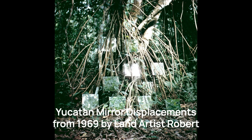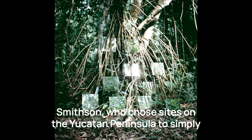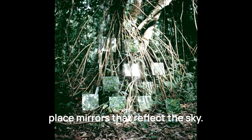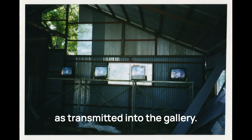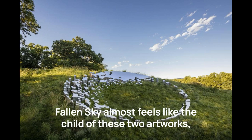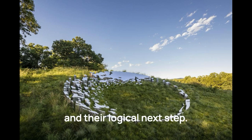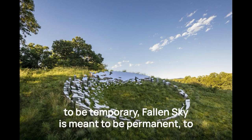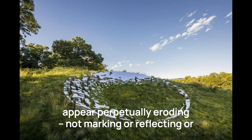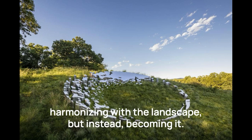For example, the Yucatan mirror displacements from 1969 by the land artist Robert Smithson, who chose sites on the Yucatan Peninsula to simply place mirrors that reflect the sky. Or Yoko Ono's Sky TV from 1966, a live video feed of the sky above as transmitted into the gallery. Fallen Sky feels almost like the child of these two artworks, and their logical next step. Because while both Smithson and Ono's works were created to be temporary, Fallen Sky is meant to be permanent, to appear perpetually eroding, not marking or reflecting or harmonizing with the landscape, but instead becoming it.